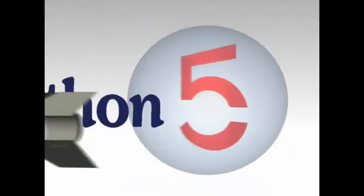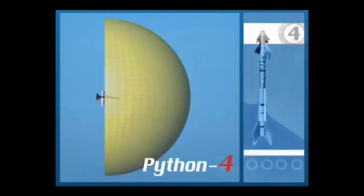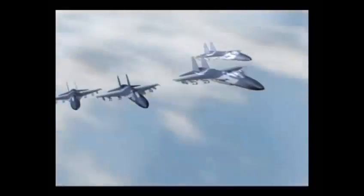The Python 5 full-sphere standoff air-to-air missile, like its predecessors, the Python 3 all-aspect and the Python 4 half-sphere no-escape zone missiles, is revolutionizing air-to-air doctrine once again. A formation of our fighters armed with Python 5s is ready to engage the most challenging scenarios thanks to full-sphere launching capability.